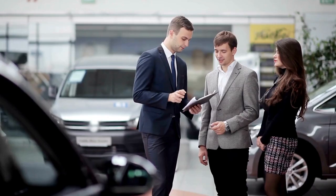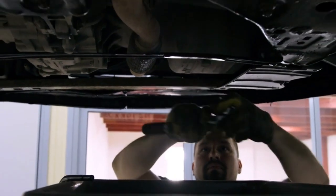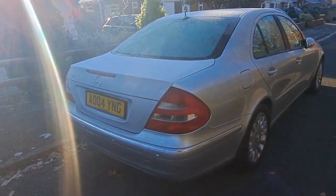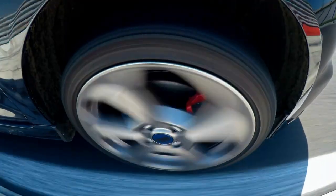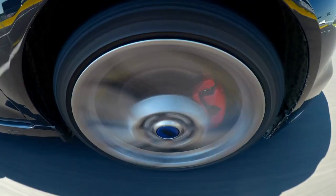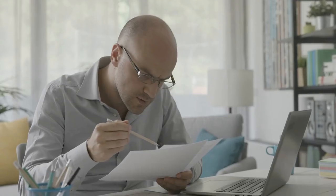So upon arrival, he actually worked next door to a Fiat dealership, where he did a lot of the work himself, using their ramps, which is quite handy. So I had a look around, took it for a test drive, and it was a really nice car. Really liked the way it drove, all the electrics work, and honestly, it just drove like a dream.